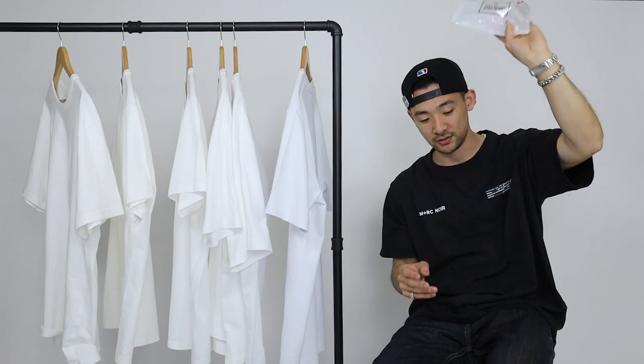Especially returning these. These, don't buy these. Then these t-shirts are hot garbage. Like, don't even buy those.